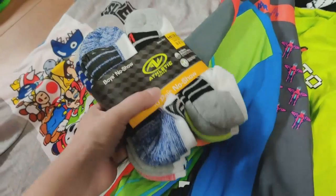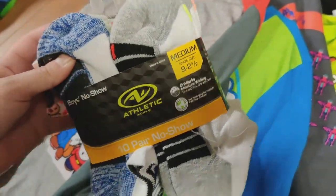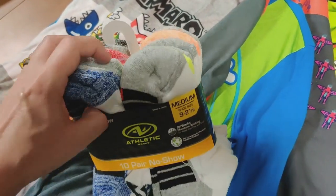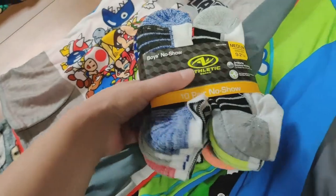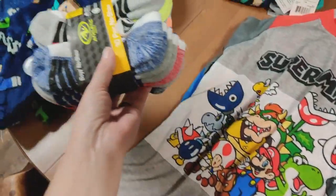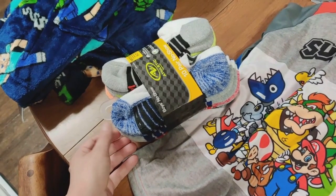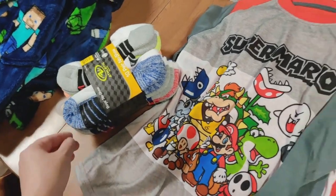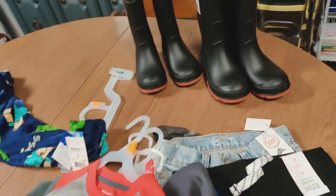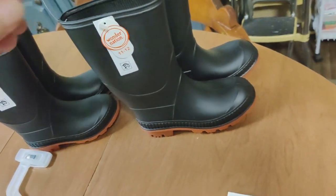They also needed some new socks. These boys' feet are growing so fast it's unreal. Soon Garrett's feet will be bigger than mine. And because of that reason, we also got them some new rubber boots for the winter.